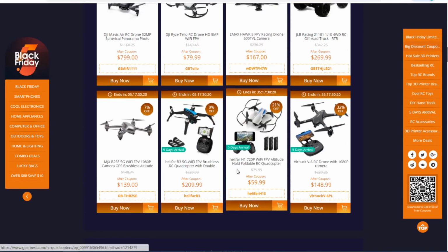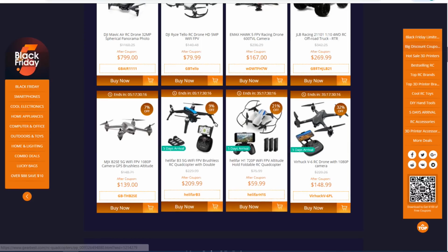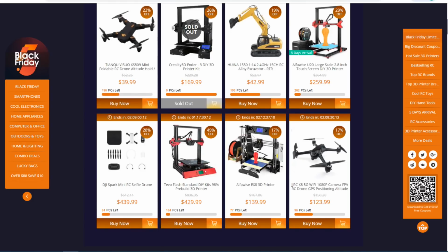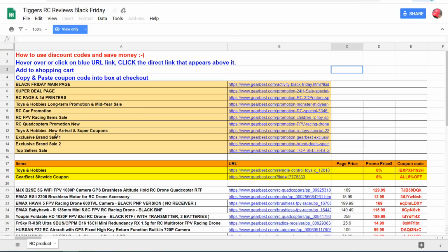So there are some good deals in here, so all you have to do is use these codes. But I've also got some other special codes as well that will get you some other discounts. I've left in a few of their other stuff that they've had in here, toys and hobbies, because there is some RC stuff stuck in there, and they're literally all over the place on the website. So this should get you to the page that hopefully you'll find the deals that I would suggest are going to be pretty good for you.